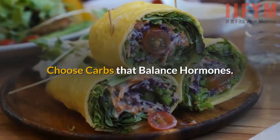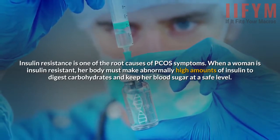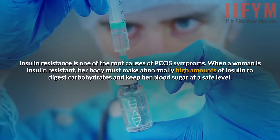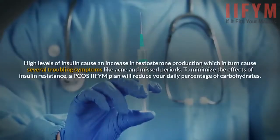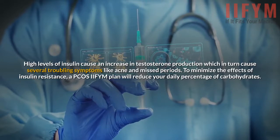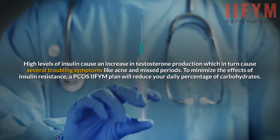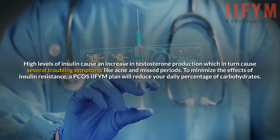Choose carbs that balance hormones. Insulin resistance is one of the root causes of PCOS symptoms. When a woman is insulin resistant, her body must make abnormally high amounts of insulin to digest carbohydrates and keep her blood sugar at a safe level. High levels of insulin cause an increase in testosterone production, which in turn causes several troubling symptoms like acne and missed periods. To minimize the effects of insulin resistance, a PCOS IIFYM plan will reduce your daily percentage of carbohydrates.